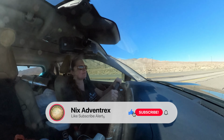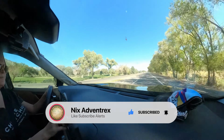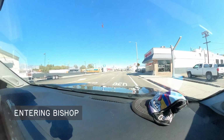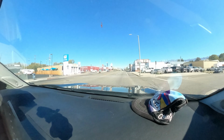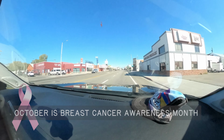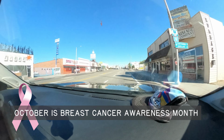The next town we're about to drive through is Bishop, the largest of the towns along the eastern Sierra Nevada corridor of 395. So I'm driving through Bishop right now, and there's these pink bows on all of the lampposts. I'm not quite sure what that's all about. I'll have to find out.